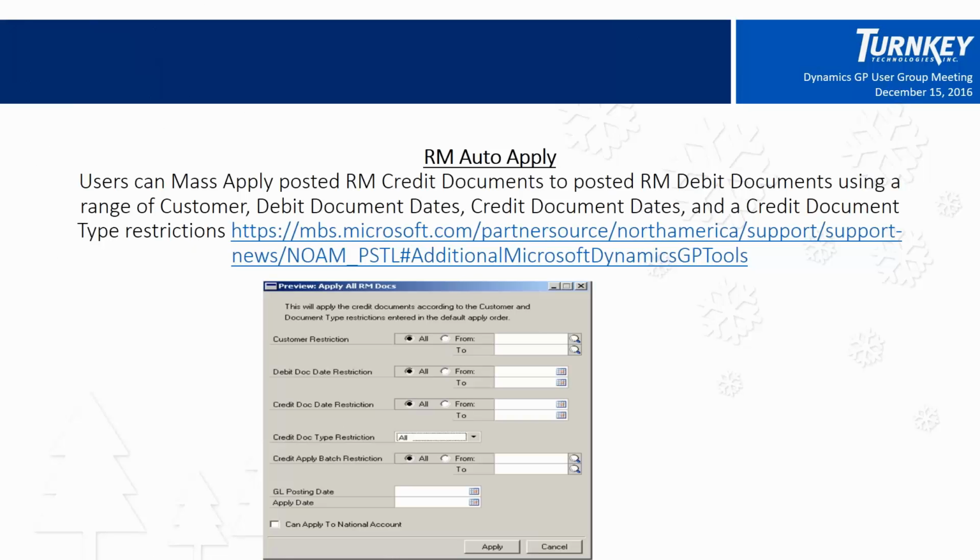Receivables management auto apply. Users can mass apply posted receivables management credit memos and debit documents using a range of customers, debit documents, credit document dates, and credit memos. You can restrict it based off of the type. This is a really nice tool, along with, in PSTL, the ability to unapply. So you can mass apply and you can also unapply.